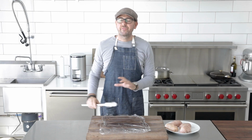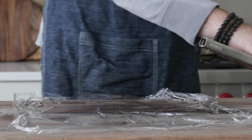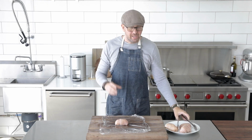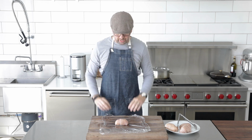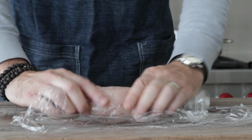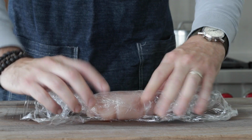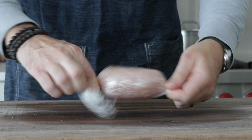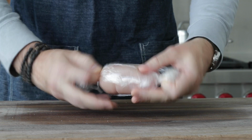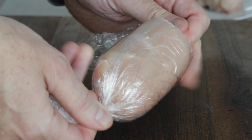All right, now a couple of things. What we wanna do is add the chicken right to the center of a piece of plastic wrap, much like my cordon bleu recipe. This is optional, but you must do it here. We wanna make sure that butter's very nice and cold. Just add it to the center of a piece of plastic wrap, roll it up, and then twist the sides to keep everything nice and tight. It should look just like this once you're done.